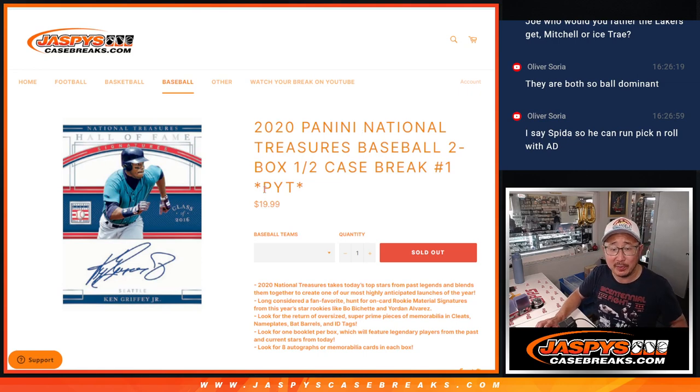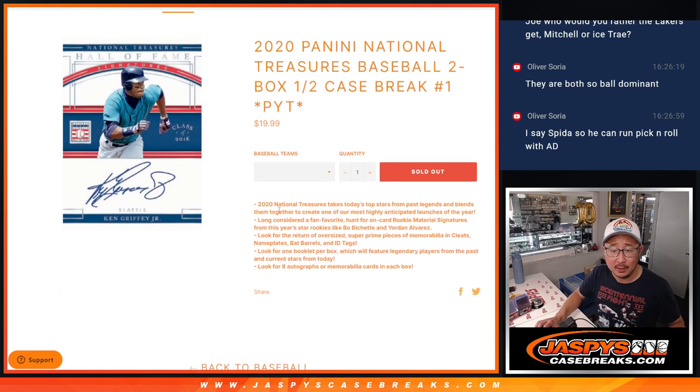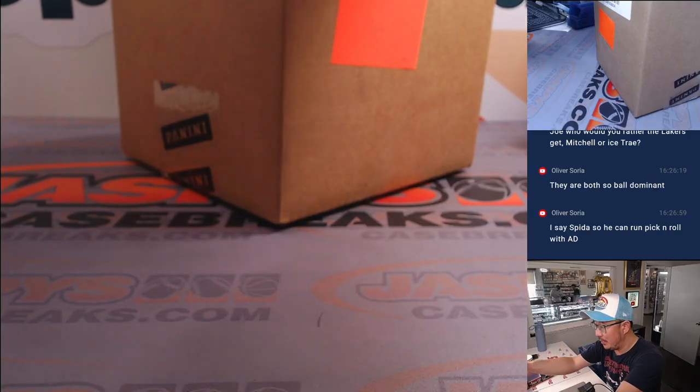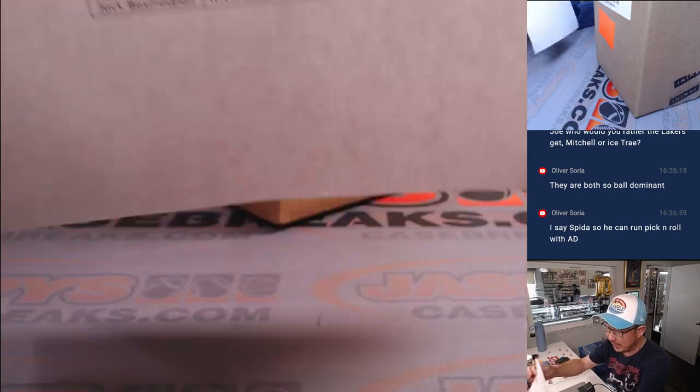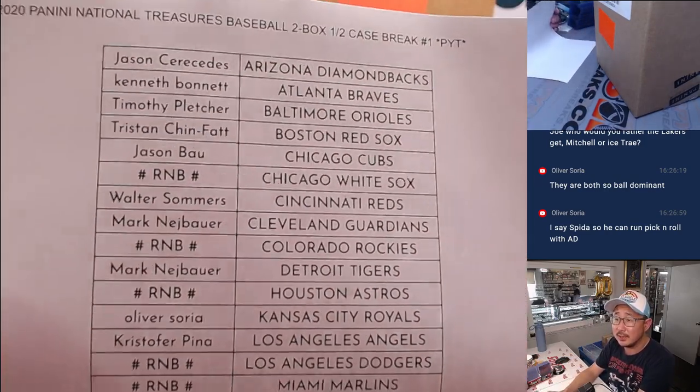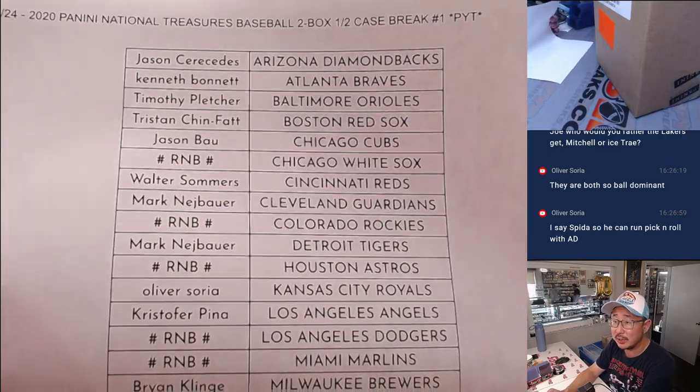Two box, half case, pick your team, number one. A little blast from the past right here. 2020 NT Baseball. Big thanks to this group for getting their spots straight up. Appreciate you on a Thursday. Second half in the store right now, pretty close to single digits.